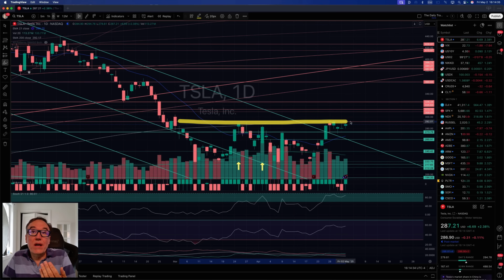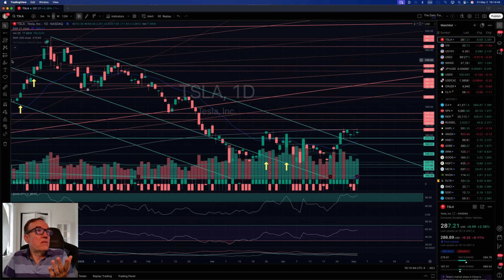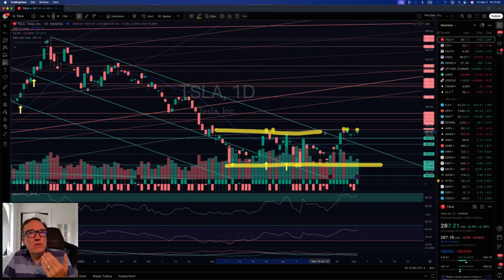So this is what we are having right now. We are stuck sideways between 217.65 and 291.77. This is relatively easy to see. We cannot break 291. We try and we cannot break it. I can just draw a line through those points. The same thing with 217.65. Look at this. Boom. This is pretty easy to see. It's hard to see in the first place, but once you see it.